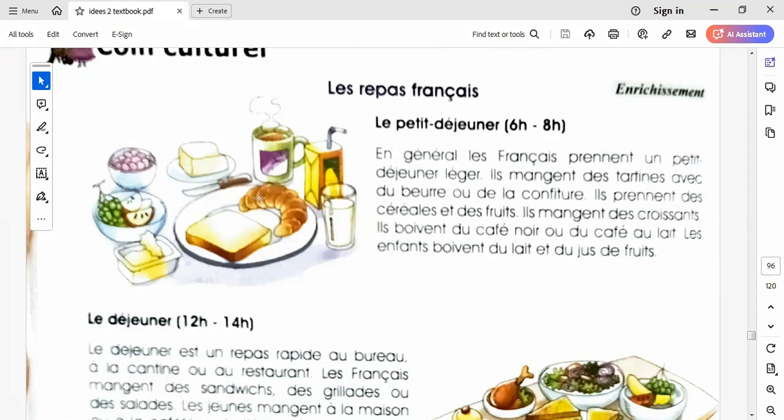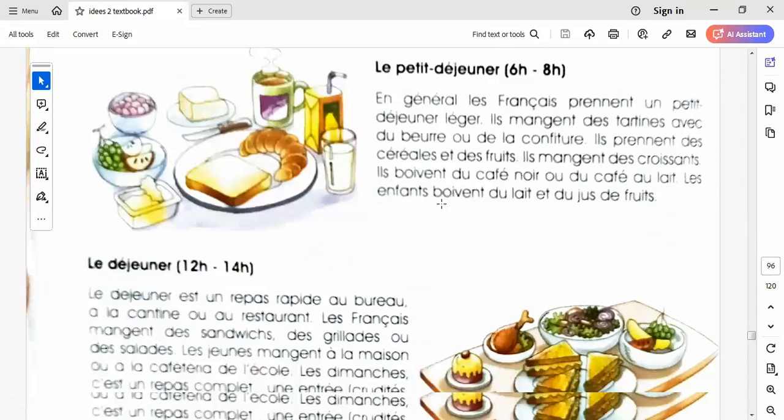Croissant is a long French bread. It is here. Ils boivent du café noir. They drink some black coffee. Ou du café au lait, or some milk coffee. Les enfants boivent du lait et du jus de fruits. The children drink some milk or some fruit juice. This is about the breakfast, and you should know the timing of their breakfast and what they eat in the breakfast, like confiture, tartine avec du beurre, so you should know what they eat.